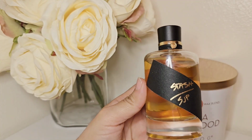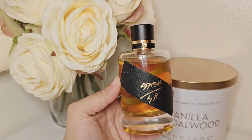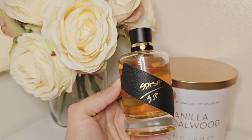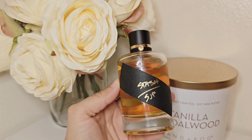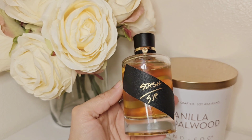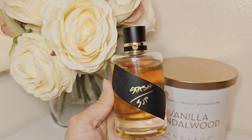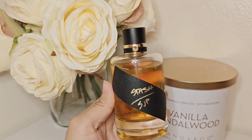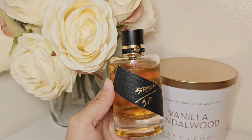All right, next is Stash by Sarah Jessica Parker. I did so much to get this perfume. It's a little ridiculous. I got this from Canada. I paid $15 for shipping because I'm a little ridiculous. If I was the kind of person that loved woody perfumes, this is the woody perfume that I would wear. This would be my dream woody perfume.